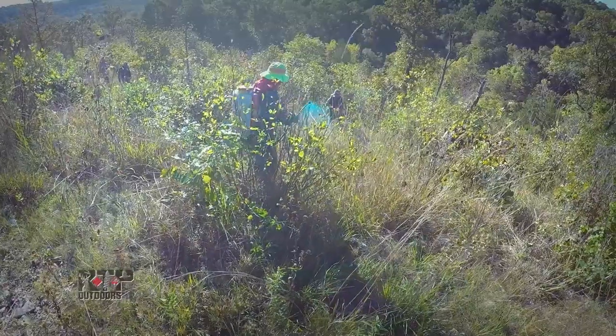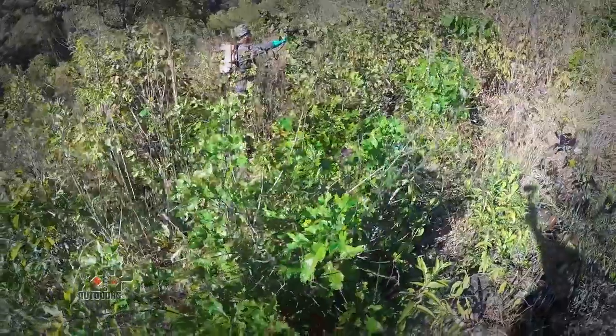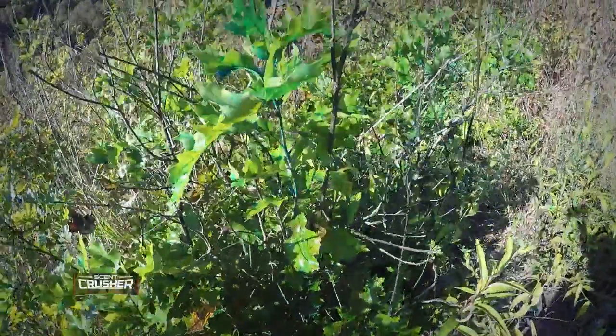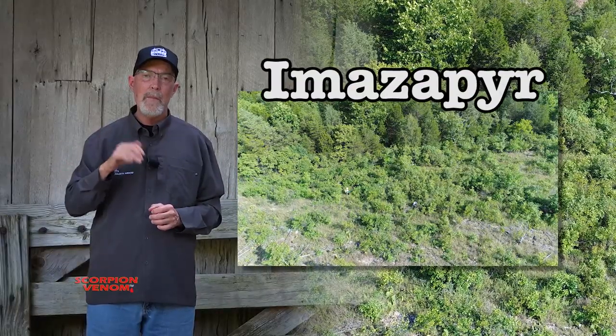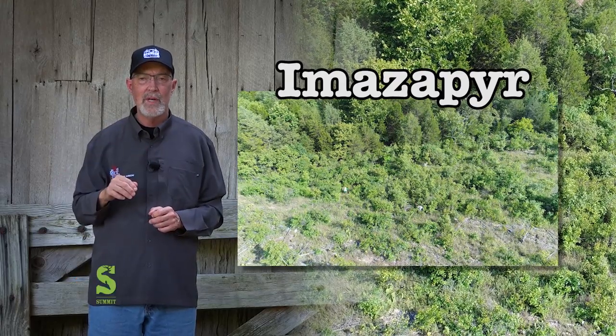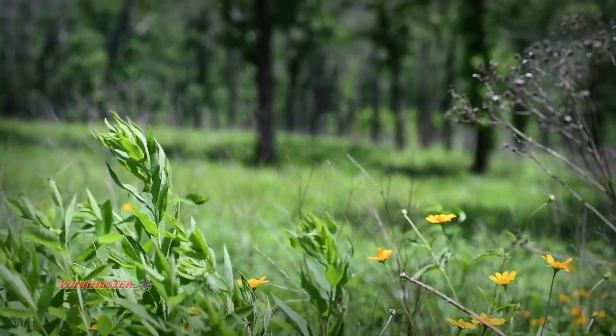So a few years ago, it was necessary to use a one-time herbicide treatment to suppress all the hardwoods that were starting to shade out the native vegetation. We used a herbicide called imazapyr that favors most native grasses and forbs. And I gotta tell you, those areas now are extremely rich with high quality plant communities.